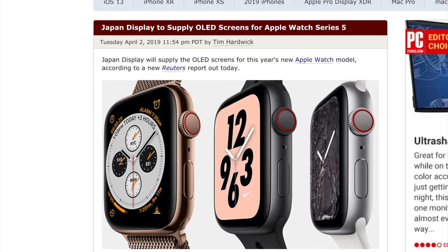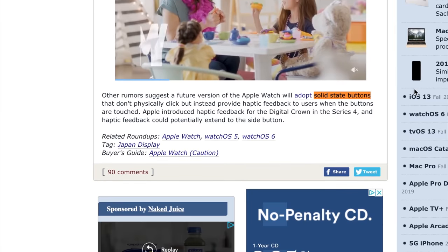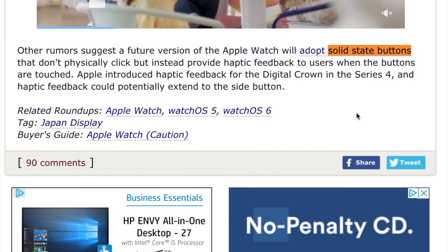So just like the Series 0, that Apple Watch body style continued all the way up to the Series 3. It was not until the Series 4 that we saw the major redesign. So maybe in a couple more years, we'll see a new body. However, an interesting change that might happen to the Series 5 Apple Watch, according to some reporters, is that we are expected to get a new solid state power button for the Series 5.